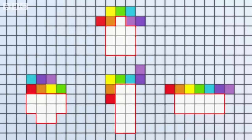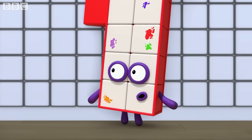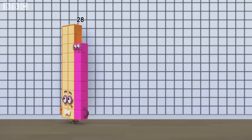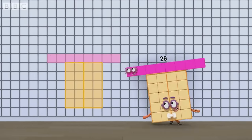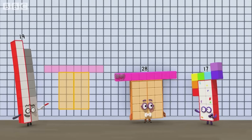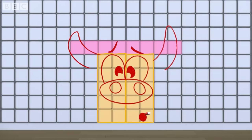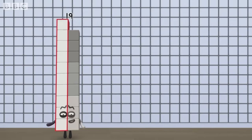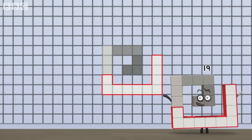Whatever shape you make with your blocks, the pattern wall will copy. Not bad. May I? Help yourself. A surprised cow. But now let's loosen up those blocks and make some crazy shapes.